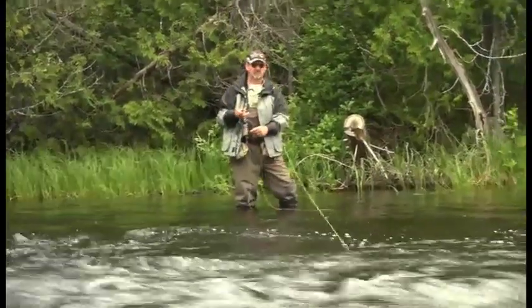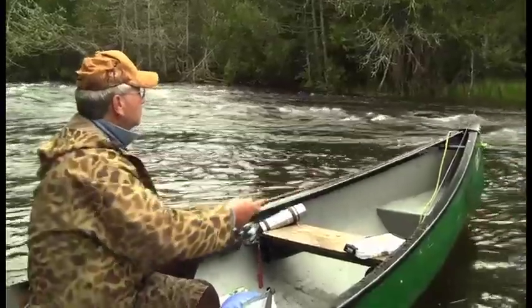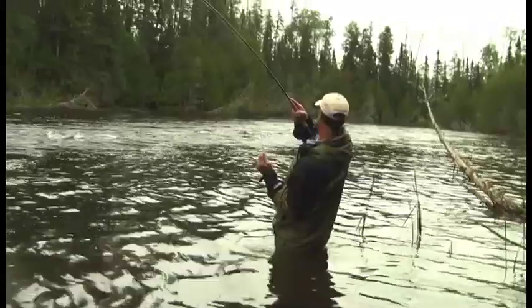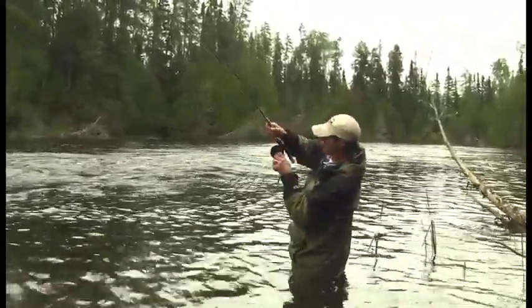After releasing another great brookie, we continued to fish this run. We spread out some. I was working one side, Dan and Eric were working the other, and just as Eric started working his way down the far bank, oh. Wow. Woo.